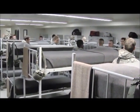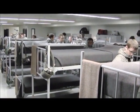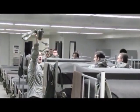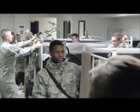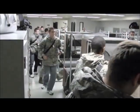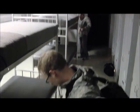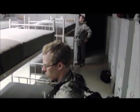On your bed, you're going to see a web belt and a canteen. It looks like this. Take it and place it around your waist. Make sure you grab the one that is from your bed. If you're on the top bunk, it is on the top bunk. If you're on the bottom bunk, it's on the bottom bunk. Place it around your waist, place it tight. The canteen goes into the small of your back.